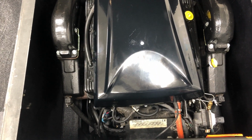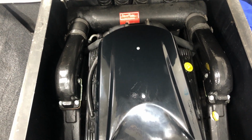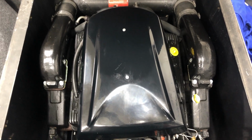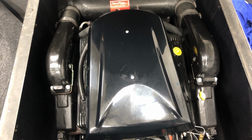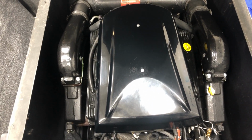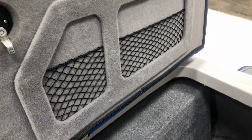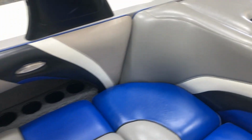And under here, we have the Indmar 5.7. It's about 340 horsepower, and it has been fully serviced by our shop. So it's fresh fluids, filters, impeller, everything ready to go for the season. Under your lockers, you have some storage nets for gear. And we'll step on inside.